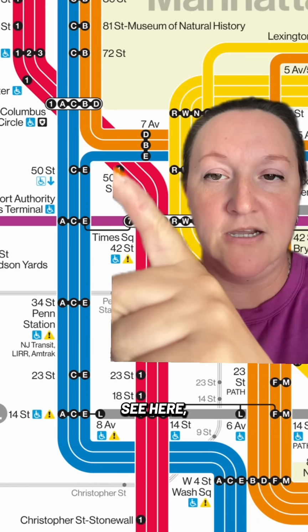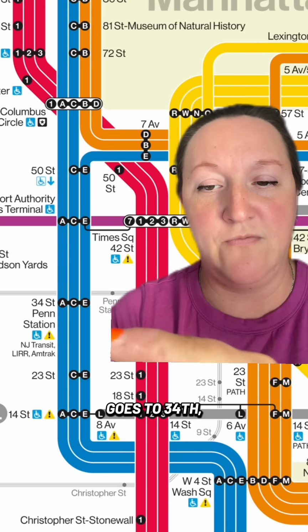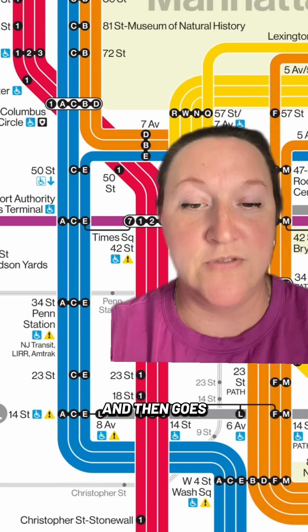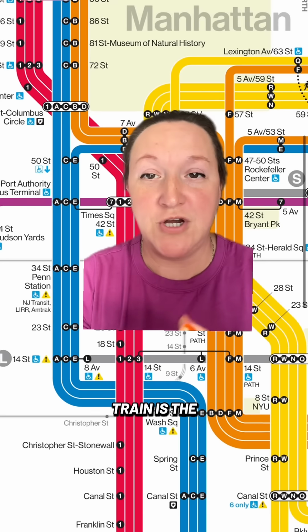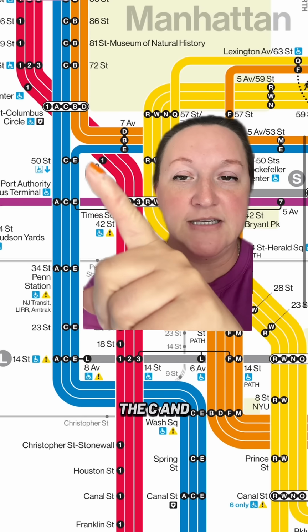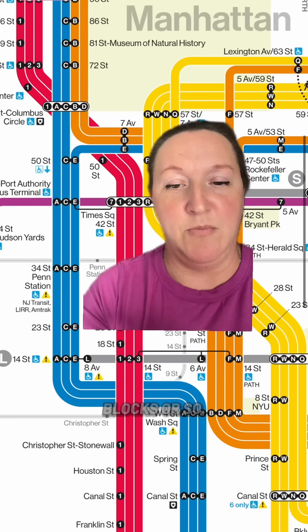Like you'll see here, it starts at 59th Street. It goes to 42nd, goes to 34th, and then goes all the way down to 14th Street, and then goes all the way down here to 4th Street. However, the local train is the E, so E or the C train. So you'll see the C and the E stop here, C and the E stop here. So they're going every couple blocks or so.